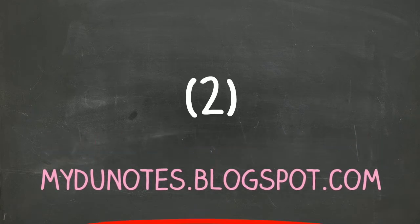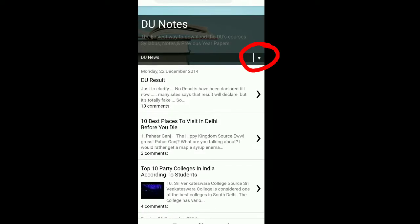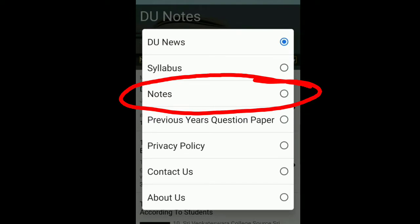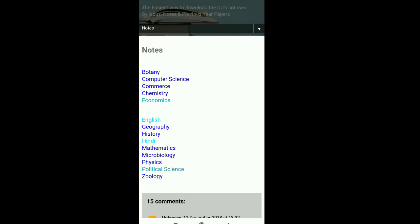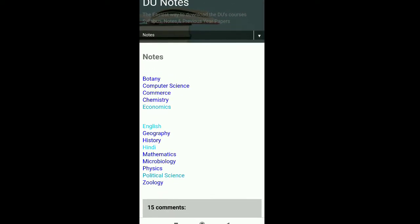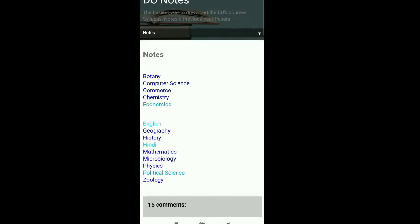On the home page of this website, you will find an arrow like this. Just click on this arrow and select notes. You will land on this page that shows the courses that it has notes for. It has it for commerce, botany, chemistry, physics, geography, zoology, etc.